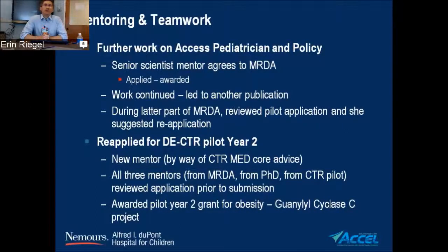And then during the MRDA, my mentor and I started talking about, well, what's next? And I mentioned that I had really had this passion the year before about this translational project, looking at obesity, constipation, and these hormones that I had studied back in graduate school. And she said, well, let's look at the review you got from your pilot application. Maybe you need to change it and reapply. So long story short, we were able to do that. I took her advice. I took my prior PhD advisor's advice.